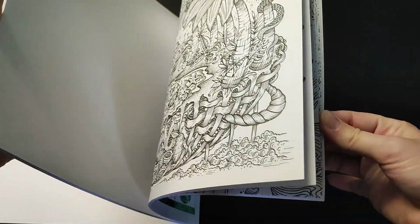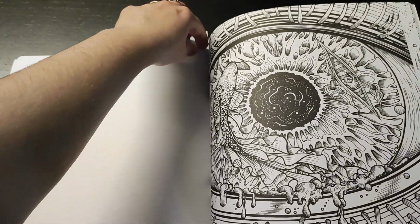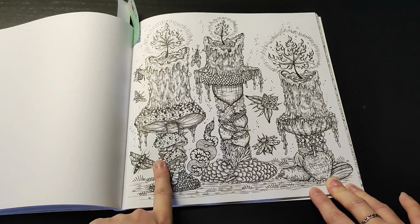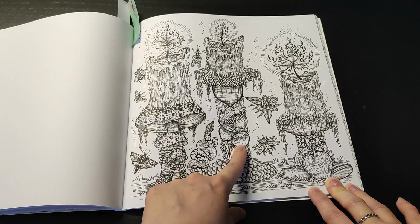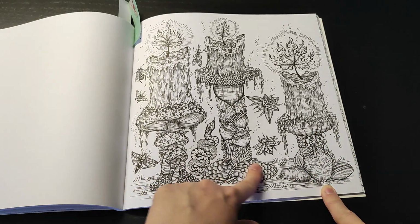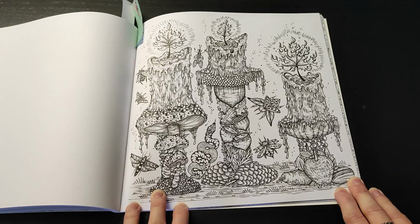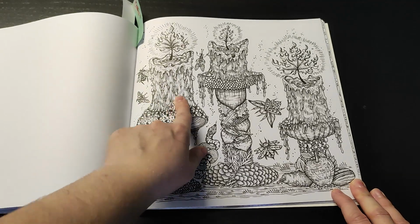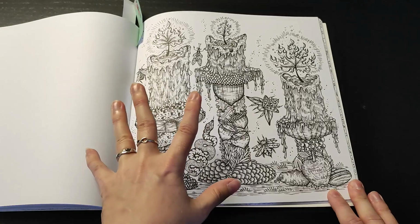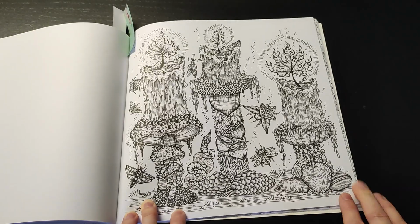This page here, not this one, has mushrooms and acorns and quite an autumny vibe, especially at the bottom. So I thought this would be a really fun page to do in October, and especially because I was eyeing those candles to color as well, and candles in a different book. So I thought that would be a perfect combination of both.